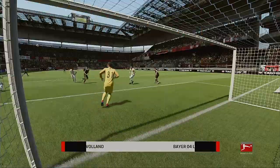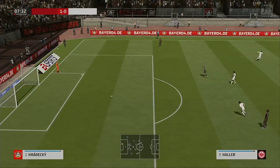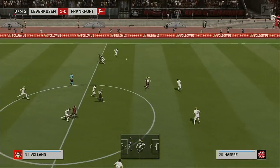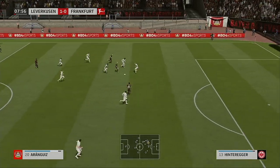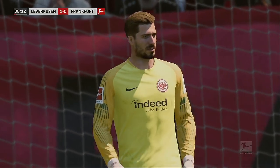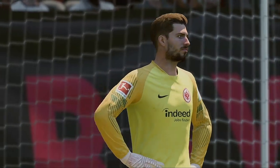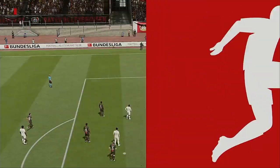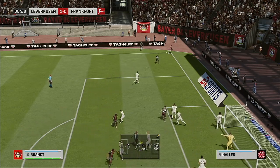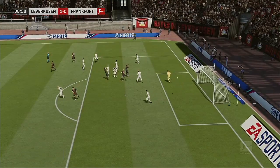Here it is again. Kiessling's goal. Well, he had a choice, left or right, and in the end, he's found the top left with a quite wonderful header. Brandt. Arangiz. And shoots! Corner by Leverkusen. Shots on here. A real miscue here.